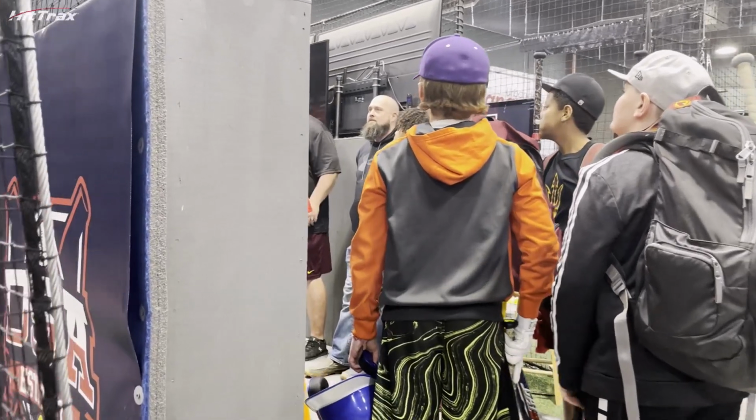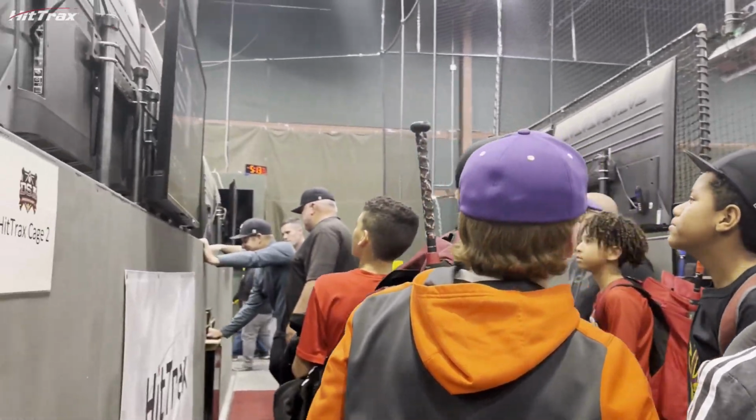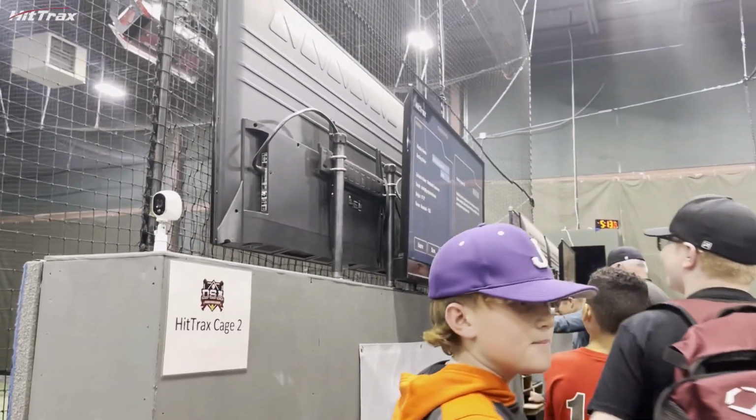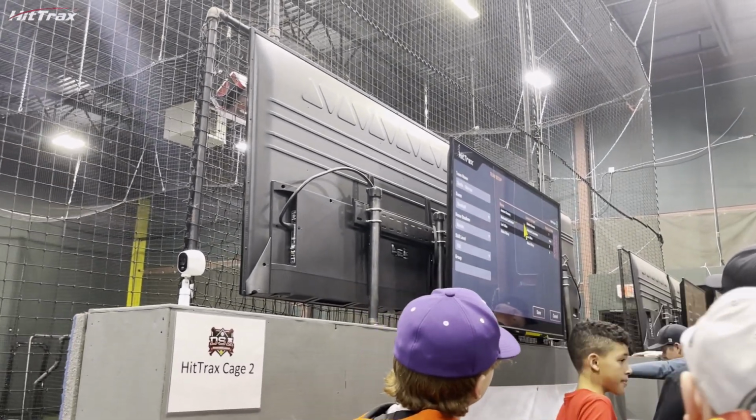What I've seen on a weekend is we'll have 1,000 people walk through. We set up our viewing areas so that when a kid plays a HitTrax game, their whole family's in here. They have a viewing area they can watch. It's almost like bleachers. They can sit on the turf. They can watch the whole thing from a secure location. We have it all projected on big TVs that they can see.